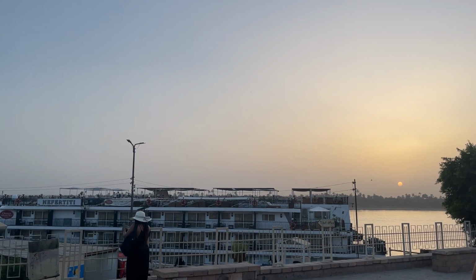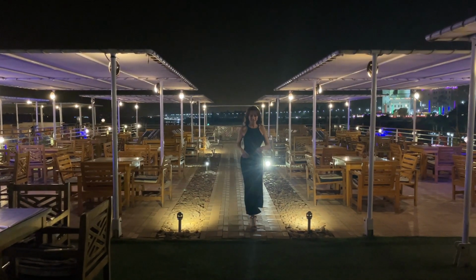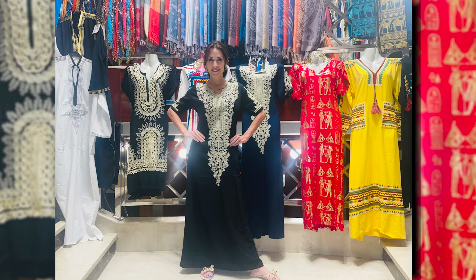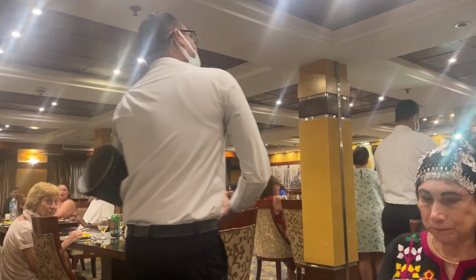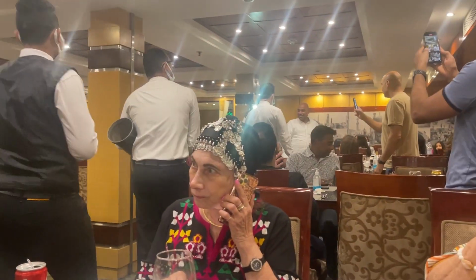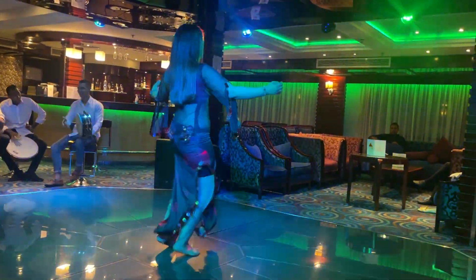That night, we set sail for Edfu and Luxor to visit more ancient archaeological sites. It's Egyptian night on the cruise, so I put on a traditional dress and I head to dinner, followed by another spectacular show. This one is a belly dance performance.